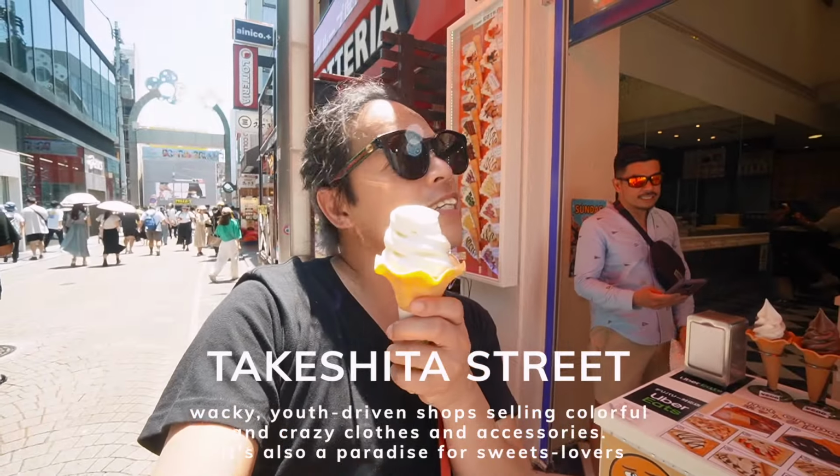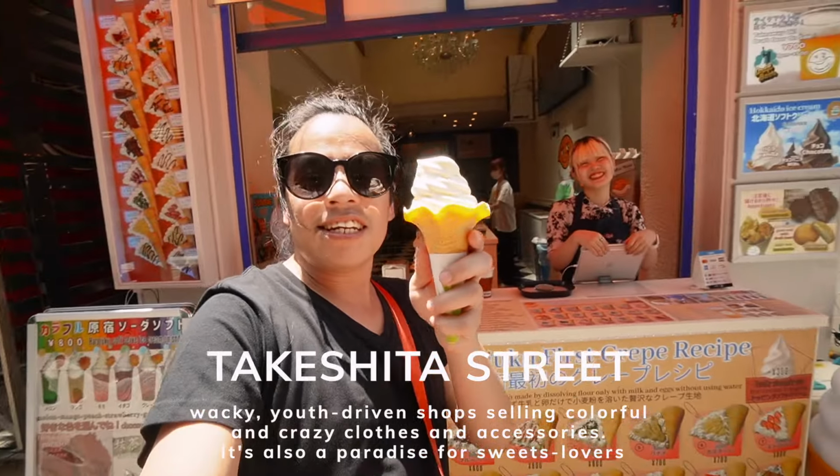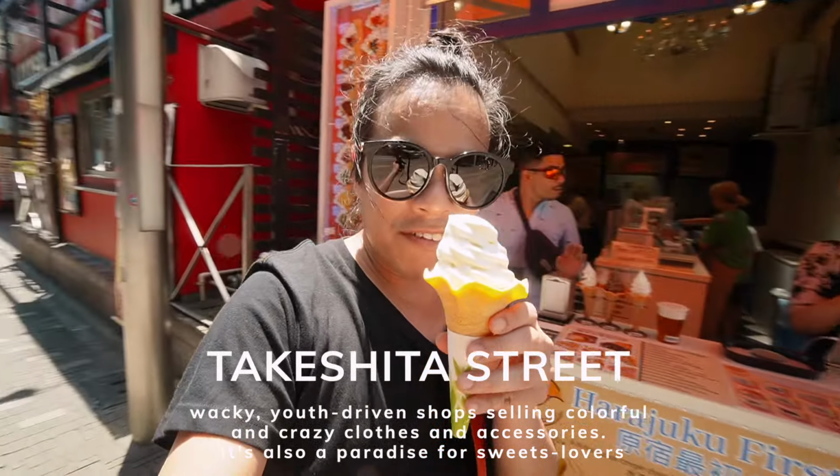If you ever get a chance to visit Tokyo, Japan, come down here and get this soft ice cream, one of the famous ones here.